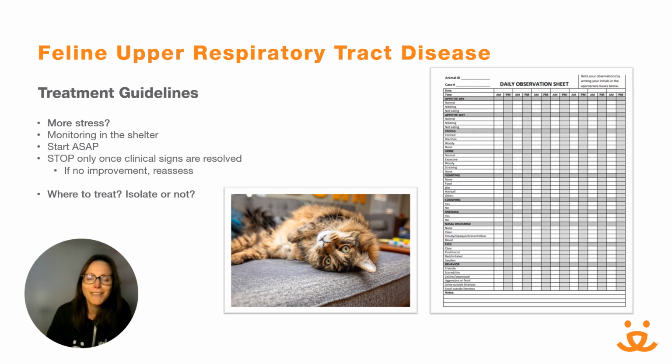A couple of general rules for treatment. Do not stress the cats more, and always wear gloves and change them in between animals. The goal of the treatment is reduction of pathogen load. Because of this, we can stop treatment a couple of days after clinical signs are resolved, instead of prescribing a treatment for a number of days and not monitoring those cats. And also, if they are not improving within 5 to 7 days, reassess the situation.